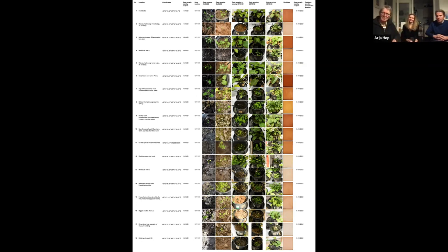Any other questions in the chat that you see? I can't see any yet, but may I ask a question in relation to that? Have you compared other soil samples from other cities as well? Or is Mannheim the first one? And maybe are you planning to continue this? Yeah, Mannheim is the first that we are so far with, basically.